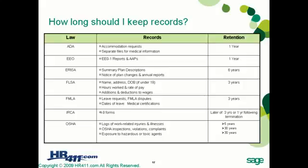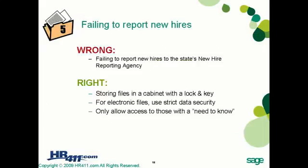And for OSHA, you want to make sure that the logs of work-related injuries and illnesses are stored for at least 5 years. OSHA inspections, violations, and complaints against your organization are stored for 30 years or more. And any records of exposure to hazardous or toxic agents must also be stored for at least 30 years.